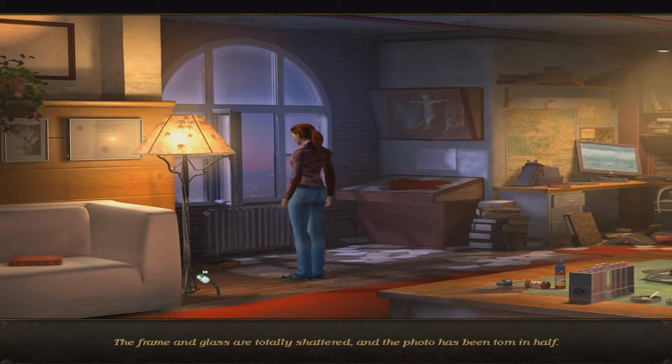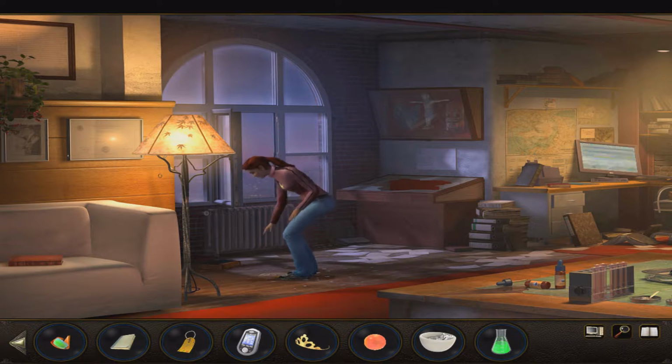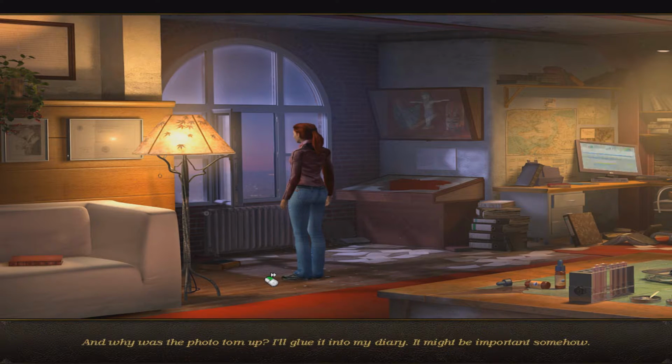The frame and glass are totally shattered, and the photo has been torn in half. A photo of Daddy on one of his expeditions. Written on the back is 1958, Vladimir Kolenkov, and I've seen the photo before. But who was the other guy in the photo? And why was the photo torn up? I'll glue it into my diary. It might be important somehow.